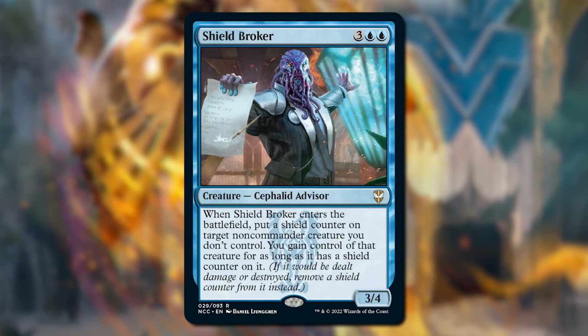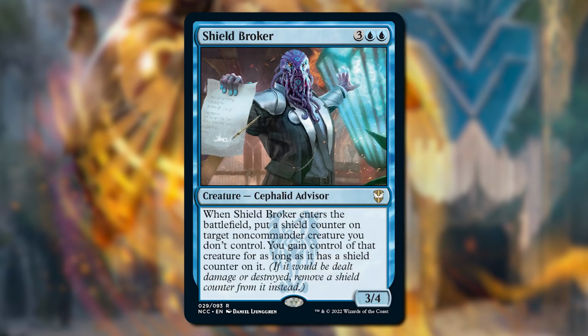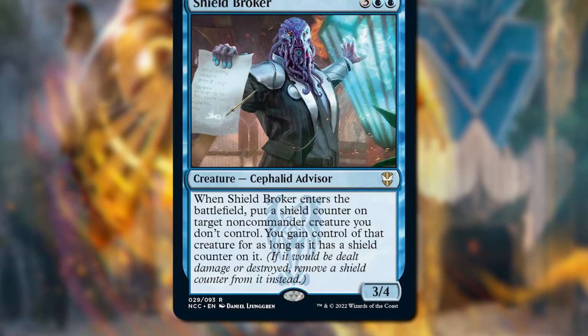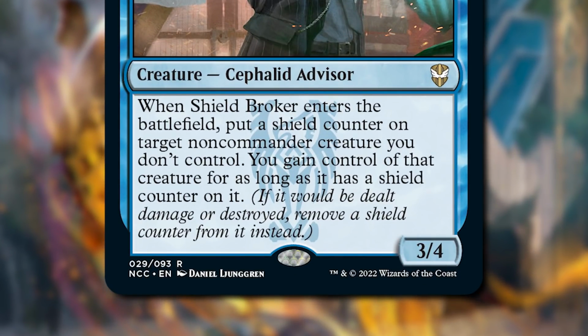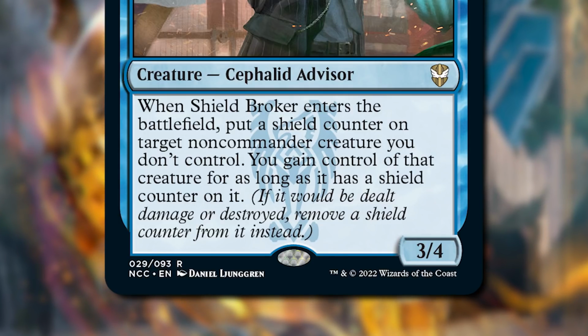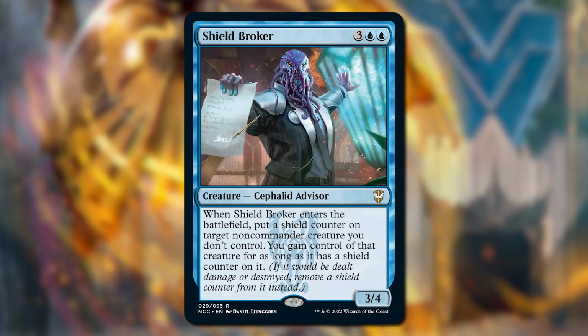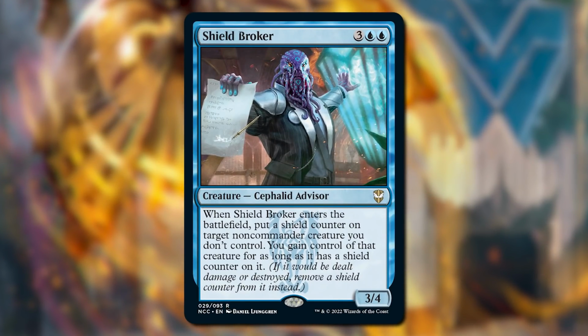This is the next card here. 3 blue for a 3/4 Cephalid Advisor, so the return of Cephalids. When Shield Broker enters the battlefield, put a shield counter on target non-commander creature you don't control. You gain control of that creature for as long as it has a shield counter on it. So talk to me about this, and I'd love to hear about the non-commander bit of this, because I think that's pretty interesting. Right.